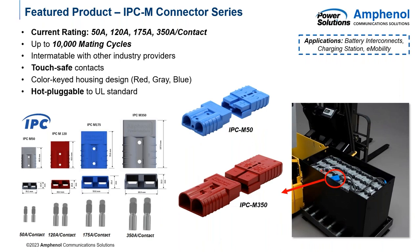The final power product that I wanted to go over was our brand new IPC connectors. This is new for our business unit. It's been in the industry for a very long time now. We are offering four different versions of it: a 50 amp per contact, 120 amps, 175 amps, and a 350 amp version. The typical applications you would see this product in is battery interconnects within a charging station for something like an electric forklift, as you can see in the picture here.